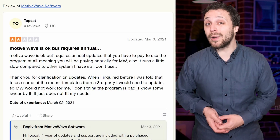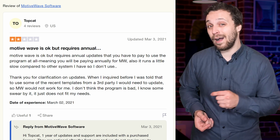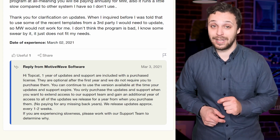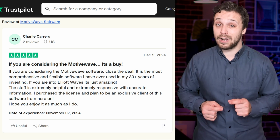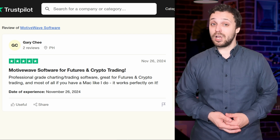All right, now looking into MotiveWave, one user complained that the software required annual updates that you had to pay for, which made it unusable for him unless he paid again. He also said that it ran slower than other systems that he'd used. But MotiveWave's support team actually clarified that 1 year of updates and support is included with your license, and future updates are totally optional. Meanwhile, MotiveWave does have its fans. One longtime investor here said that it's the most flexible software that he's used in 30 years. Another Mac user said it worked flawlessly for him across crypto and futures. So yeah, some love it.